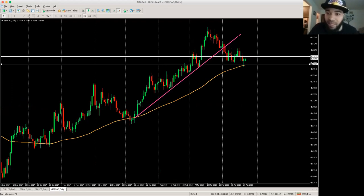So this is the same thing. I drew the trend line up. It closed below it and it tests back up. You can just see it. You can see it probably better here on this black chart. It tested, retested that little zone area that it broke. And it's consolidating. So we're waiting, guys.